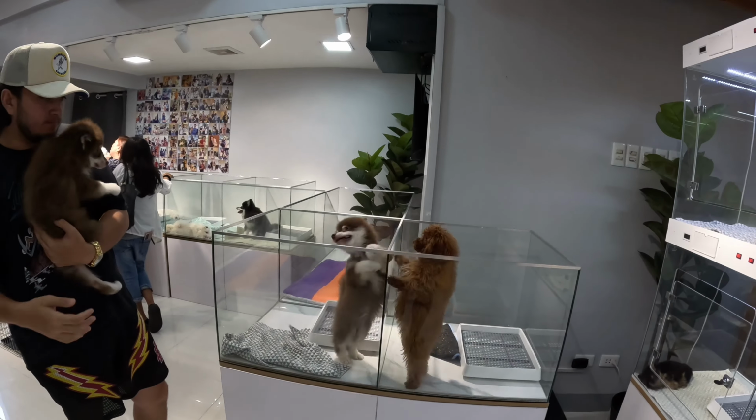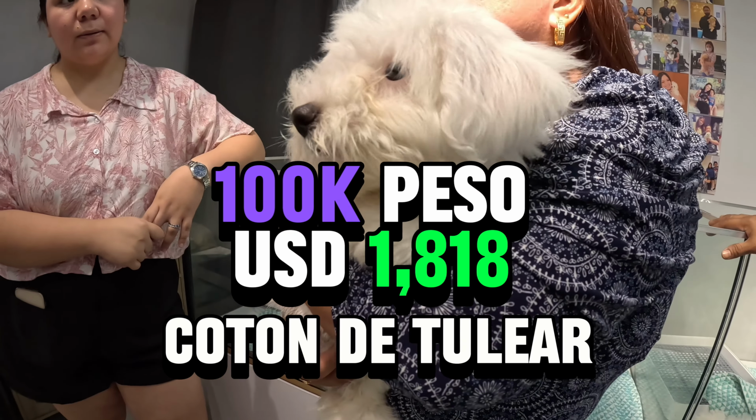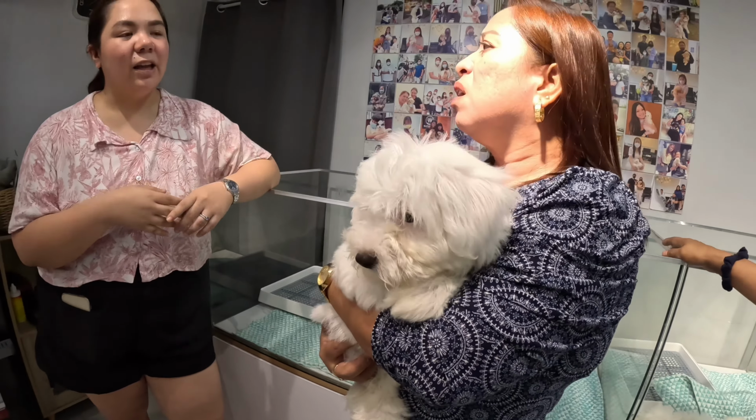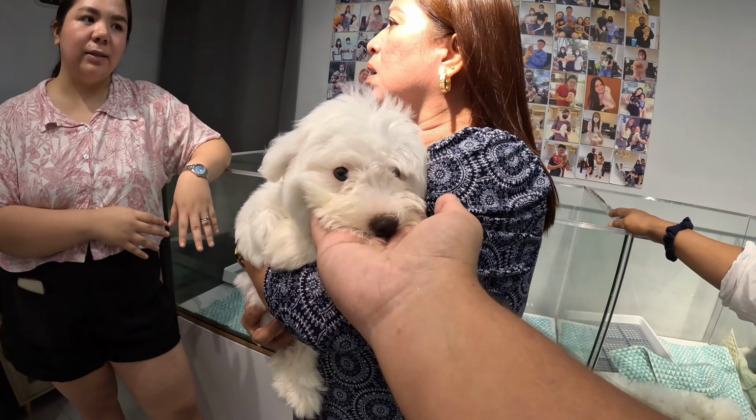But we're gonna see what the final decision is, and then hopefully we can take one home today. We didn't want a Yorkie because of the Yorkie's heart problems. But as long as the parents are healthy, they don't get genetic diseases.